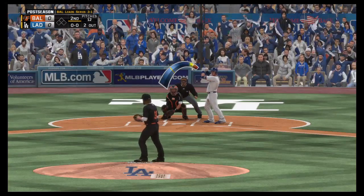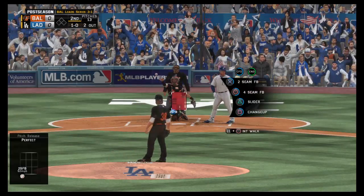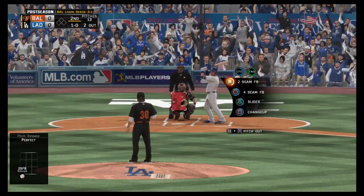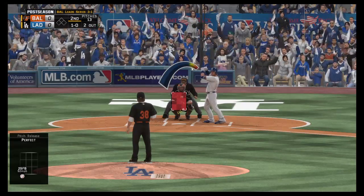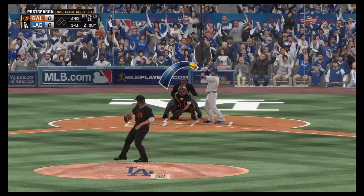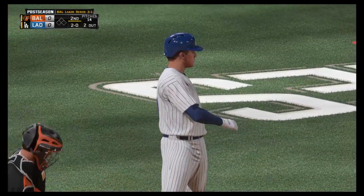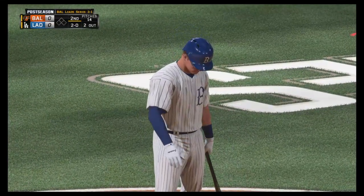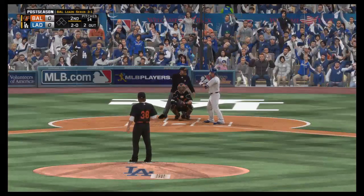Into the windup and the pitch. Now a fastball a bit too low here. It's ball one. And that pitch misses in the dirt, and it's 2-0 now. Yeah, and he didn't even have to think twice about that one. And now he's got a good hitter's count here, 2-0.